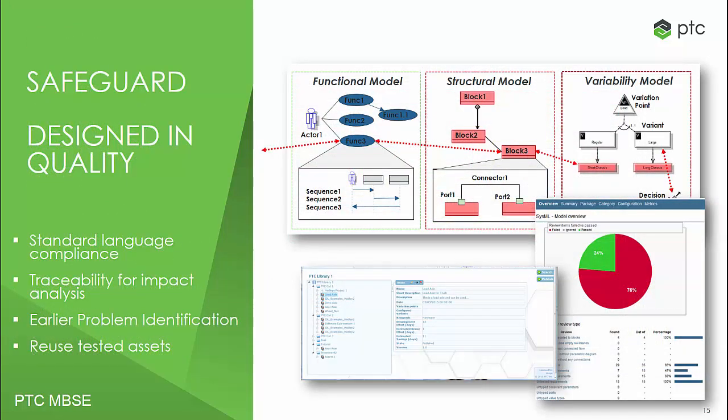We also need to provide safeguards in our design and design quality in rather than trying to test it in later in the lifecycle. So along with the standards language compliance and ensuring that engineers apply SysML correctly, we also need to provide, and do provide, traceability from requirements through to our functional designs, into our structural modeling, and indeed even into our variability designs for product lines. This allows us to find the impact of change. So if we change a requirement or change some system parts, we can assess the impact and check that we're building the right system and building the system right.